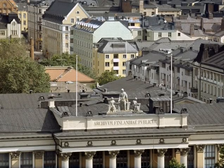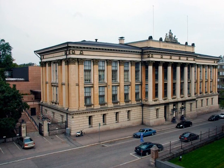As the sun rises over the rooftops of Kruunuhaka in Helsinki on a summer morning, the rays hit a group of sculptures portraying three maidens on the roof of the building at the corner of Rauhankatu and Snellmaninkatu. Normally, a person walking down the street does not notice them at all. What kind of building is this, with the text Archivum Finlandiae Publicum, the public archives of Finland, above the facade?